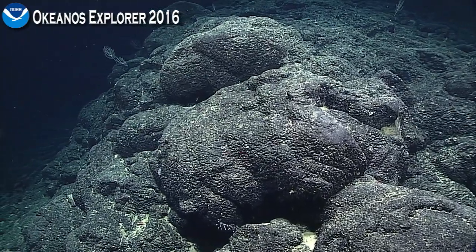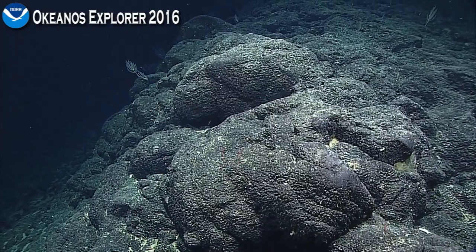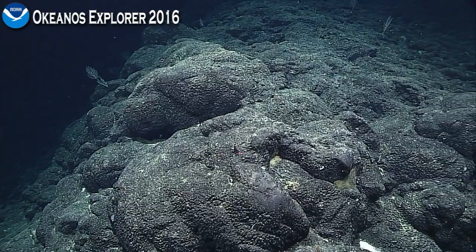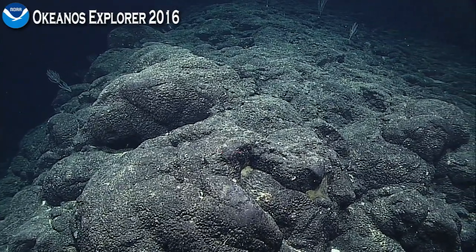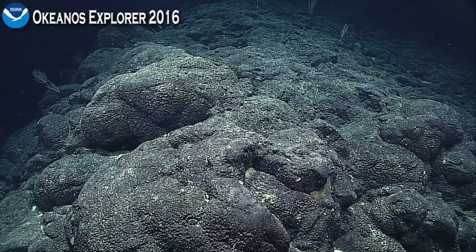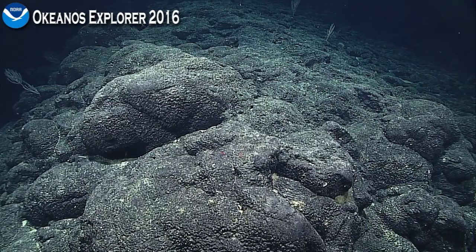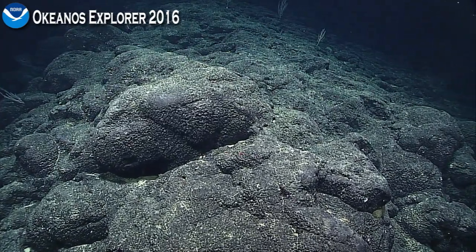The geological sample is going to be crucial in learning a whole lot about this seamount, including its age, its chemical composition, and its history as the volcano evolved. So these more rounded shapes to the rocks that we're looking at is actually the primary structure being concealed by the manganese crust that's growing on top of it.